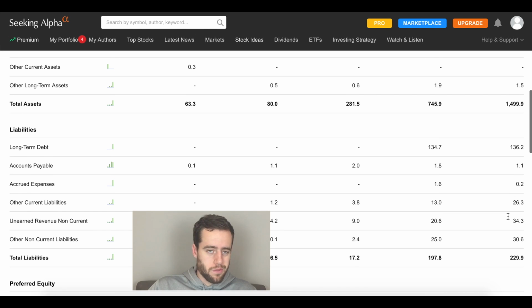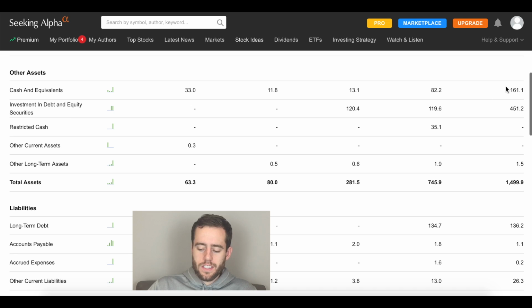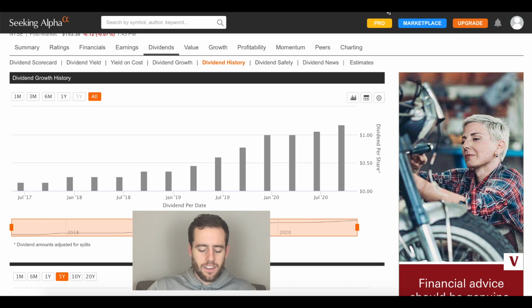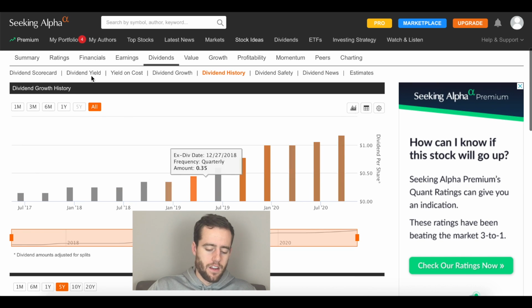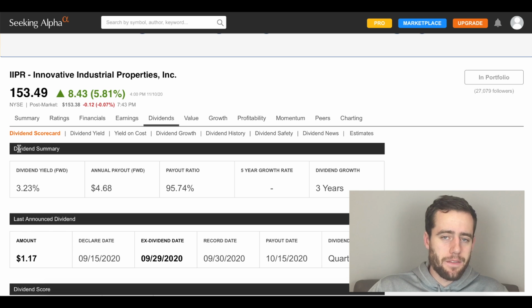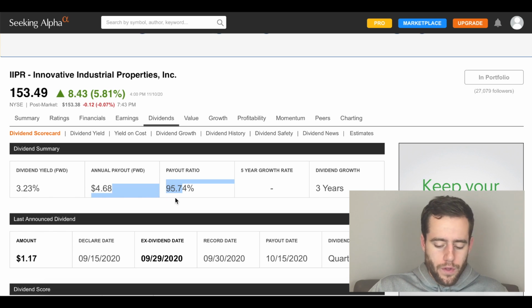So they have about, let's just call it 30 in current liabilities, and they have about 161 in cash. That is a very good current ratio. And just again, looking at their dividends, it's a very nice increase that they have here. So far, they have not decreased the amount of dividends in any one quarter, and they do have a yield of about 3.2%. So this is a high payout ratio, but that's normal for REITs because they have to give out a certain amount.